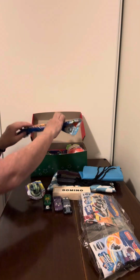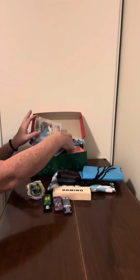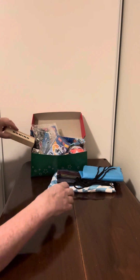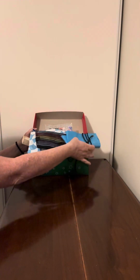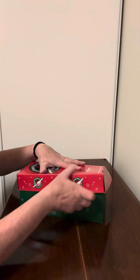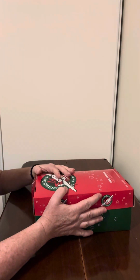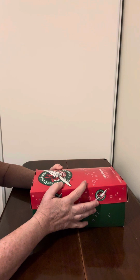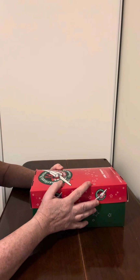Well, I'm just going to stack it so that I can show you the other box, because I might need some feedback and some help figuring out what age this other box is for. All right, so this one has a bit of a Marvel theme. Oh, I don't know about this box. Sometimes you don't know about a box, right? You think, is it put together right?